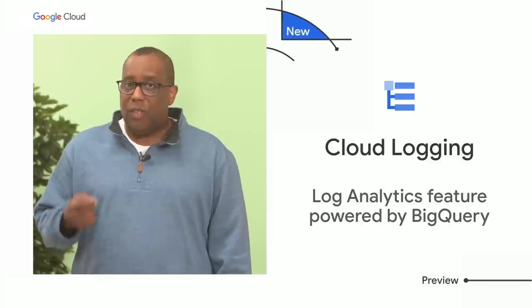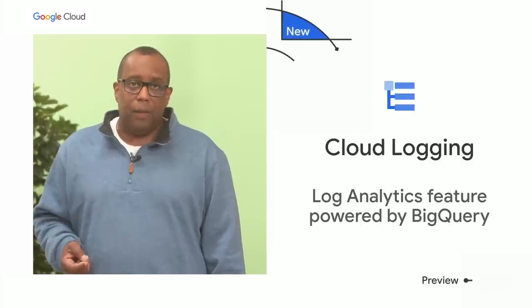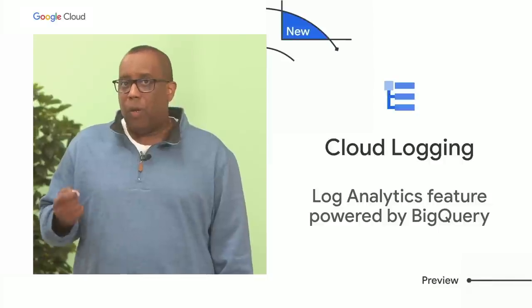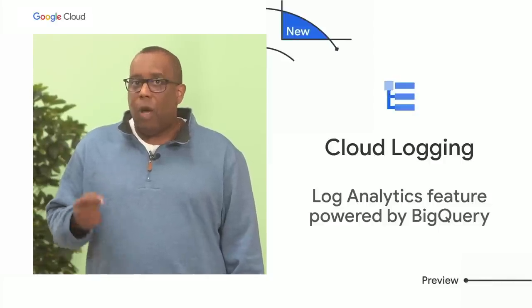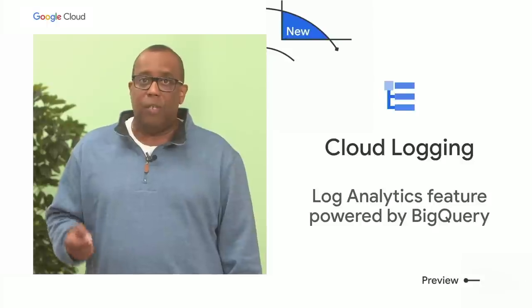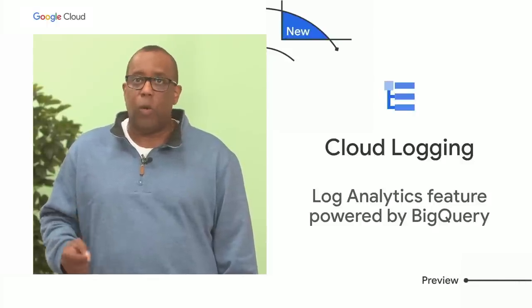Log information is very useful for our DevOps teams. And to make the use of logs easier on Google Cloud, I'm excited to announce Log Analytics, a new feature of Cloud Logging. Through an innovative partnership with BigQuery, Cloud Logging now allows your DevOps teams to get more value out of the logs through the power of SQL queries.